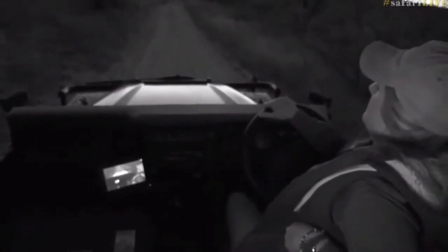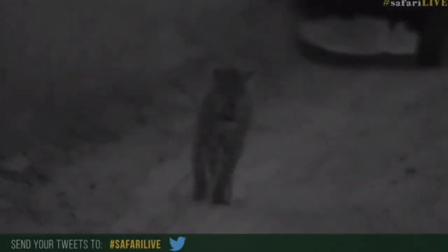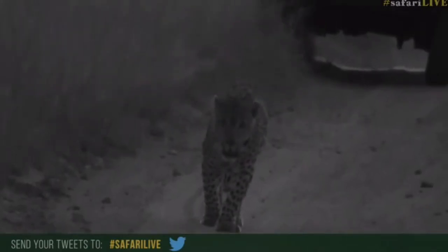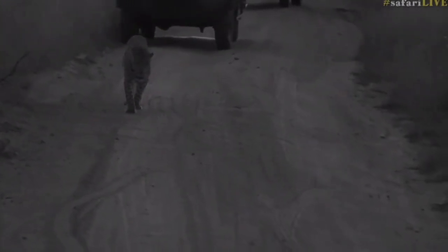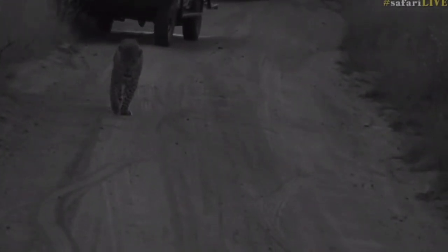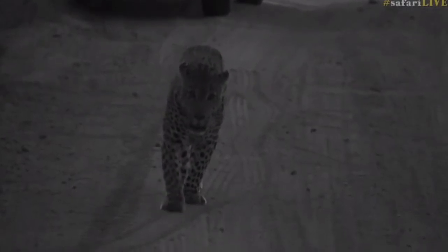Let's just stop to have a look at something now. You can hashtag Safari Live, and this is live and interactive. It's happening right now in the Greater Kruger National Park. And if you're wondering why everything is in black and white, it is because we are in infrared at the moment. So it's a light that the animals can't see. And I think just because we've got cars behind us now, as well, he's not hunting, so I could put a spotlight on him, but I don't want to shine my lights into their eyes. So this is actually working out for the best for everyone, for the animal, and as well as the other people on safari.